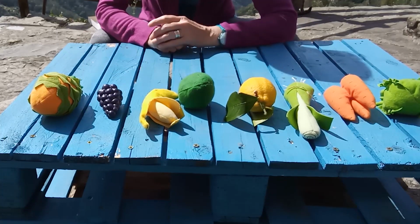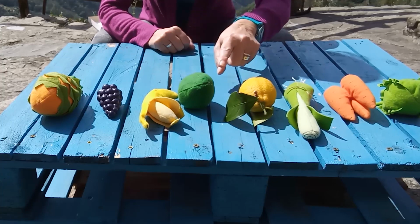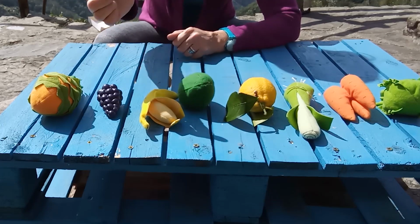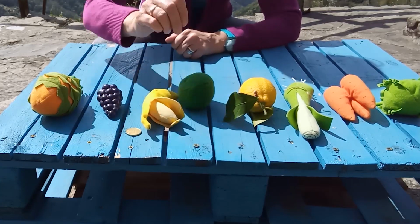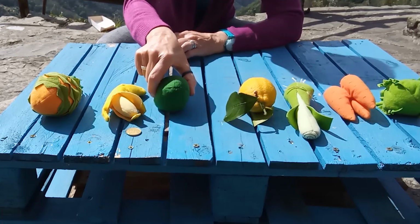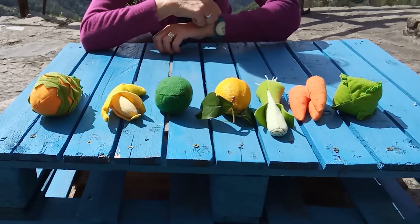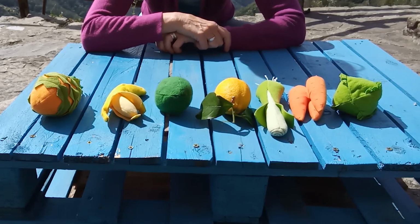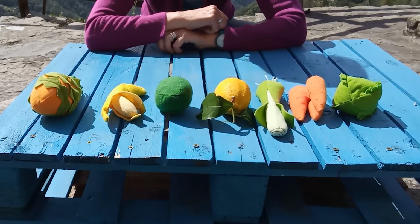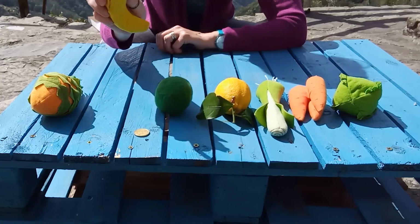1, 2, 3, 4, 5, 6, 7, 8. 8 fruit and vegetables in the grocer's shop. All very different, but colourful on top. Along came Steffi with a penny one day. Put down the penny and took the grapes away. 1, 2, 3, 4, 5, 6, 7. 7 fruit and vegetables in the grocer's shop. All very different but colourful on top. Along came Mia with a penny one day. Put down the penny and took the banana away.